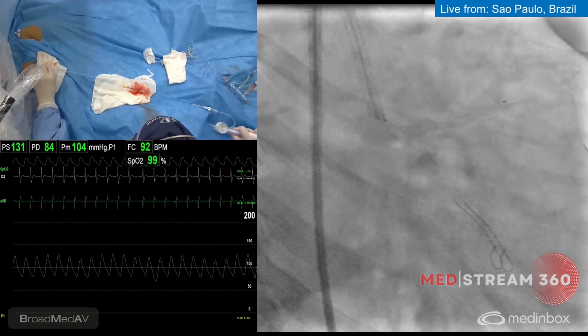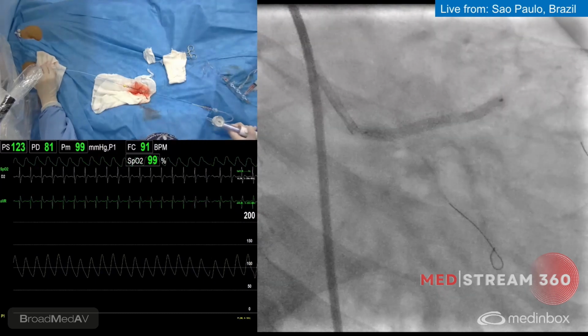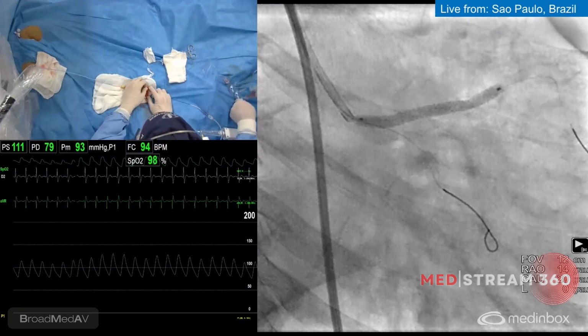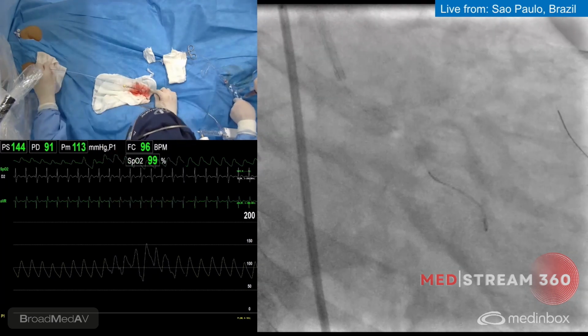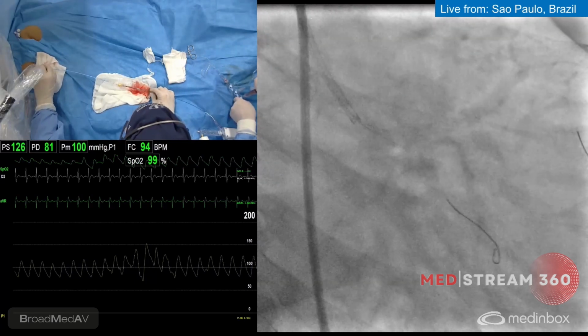Now he's pulling back the balloon, and we are going up to 16. 16 atmospheres. Okay, 16. Down. So you are just optimizing the result in the LAD. Is that correct? Yes. Okay, good. Here I'm just pulling the balloon back, bringing the stent balloon back with my left hand, very gently.